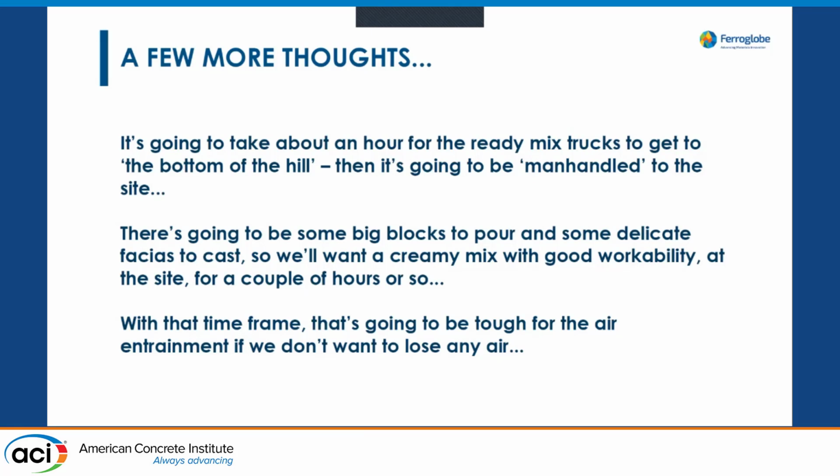They're going to pour some big blocks. So we're going to have to think about that, because they're going to pour some concrete and then they're going to stop. So they're going to have to make those joints work really well. Also, we're going to want a really creamy mix, because there's some very nice facades and very delicate fascias that are going to be put on this building, and they want to make that as well. So it's going to be a complicated mix when they put it together.